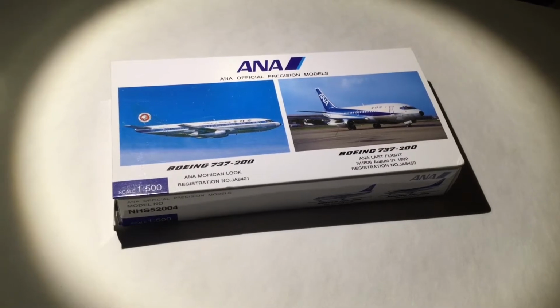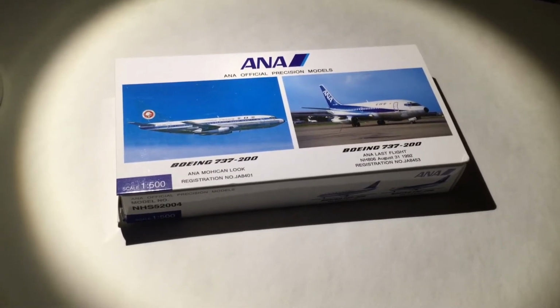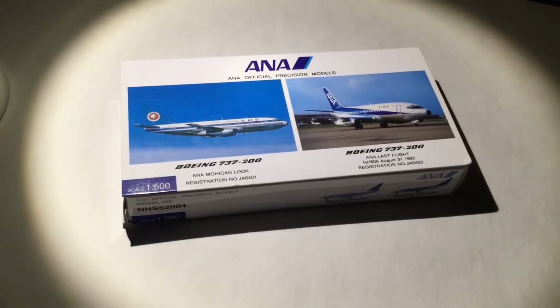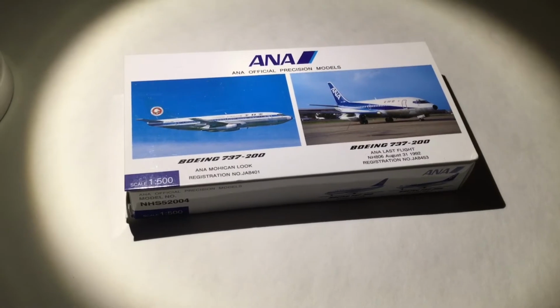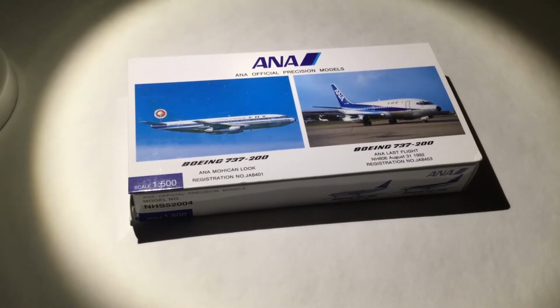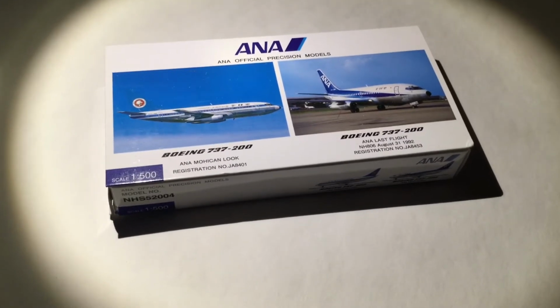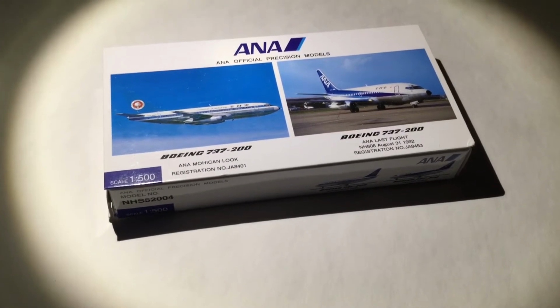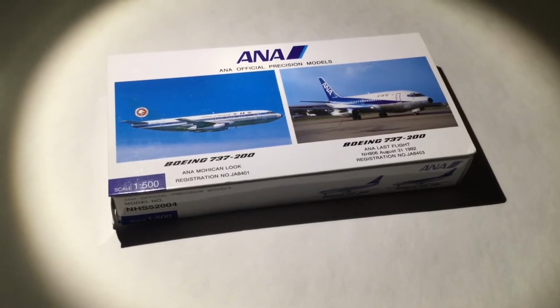I'm back with another 1/500 scale airliner review, and today we're going to be looking at the Hogan All Nippon Airways Boeing 737-200. This is a two-plane set produced in 2008 with a limited production of 2,000 units. So there's only 2,000 of these sets ever made, and this was an exclusive for the Japanese market, which was basically in-flight sales.